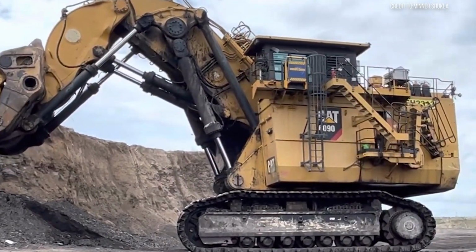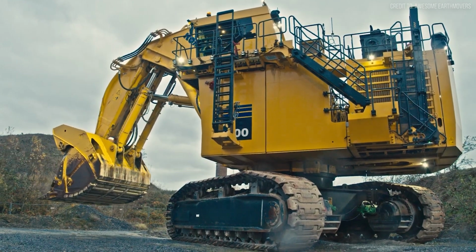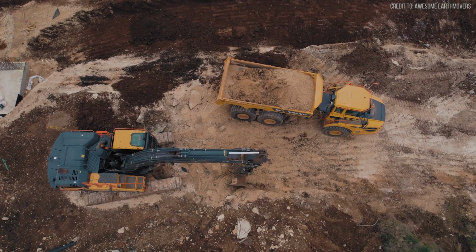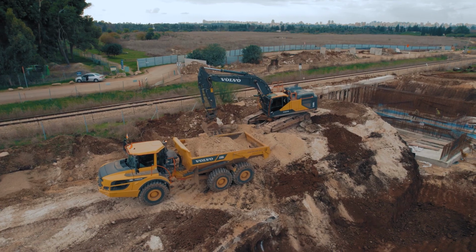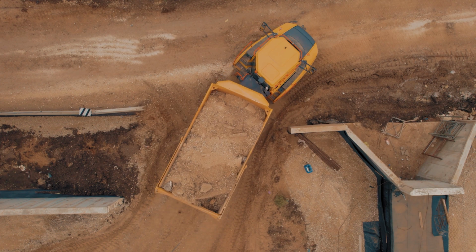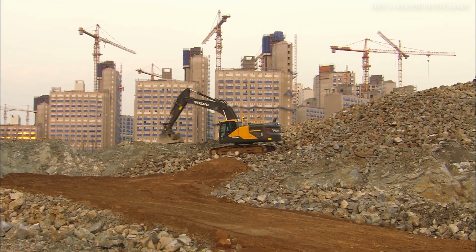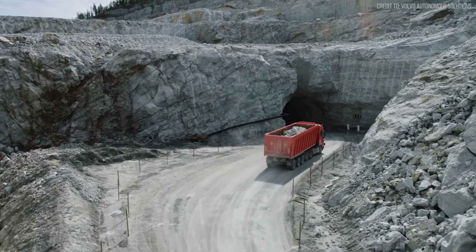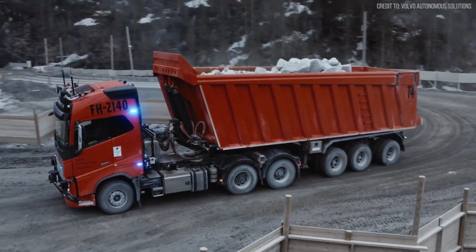While industry giants like Caterpillar and Komatsu fight over horsepower specs, one company is quietly rewriting the entire playbook of construction equipment. But here's what nobody's talking about. These machines are already out there, right now. Digging foundations in Stockholm, moving aggregate in European quarries, and some of them don't even have human operators.